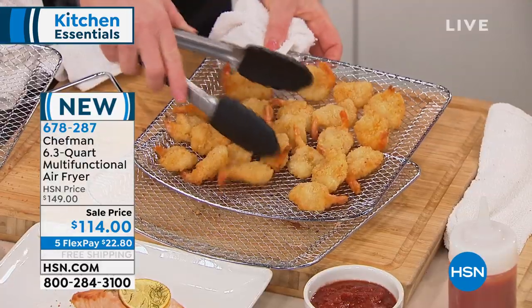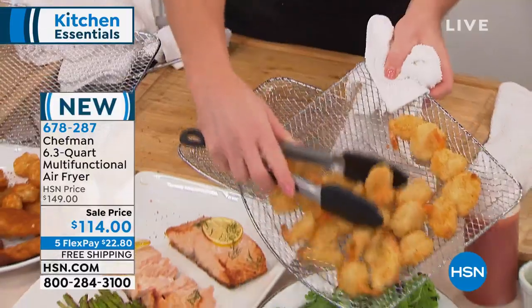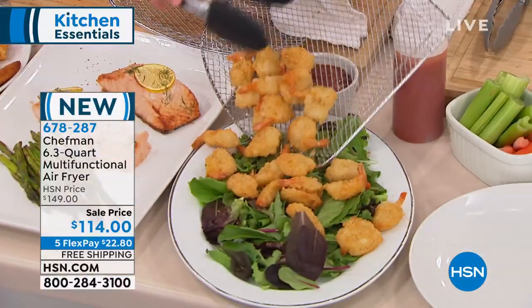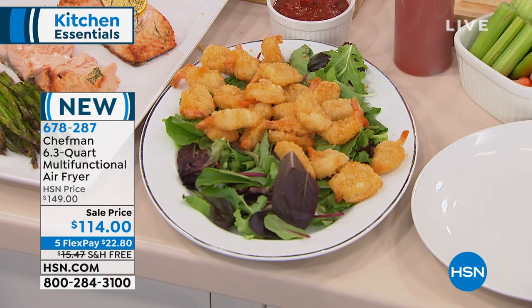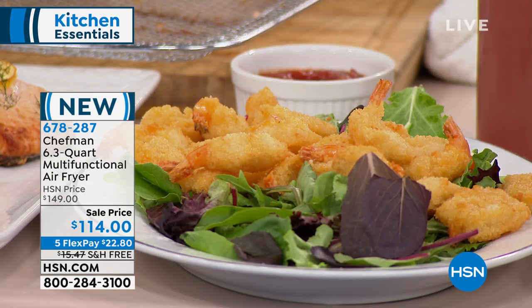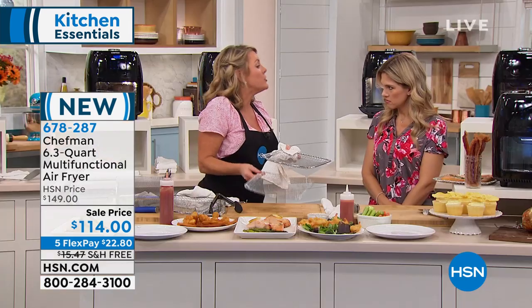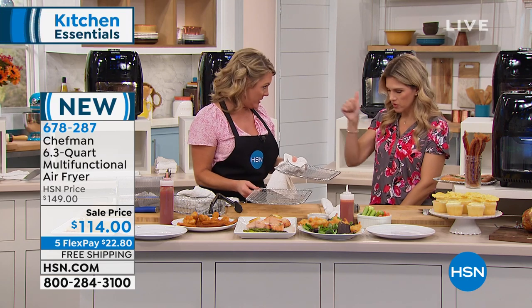So I want my crispy fried shrimp, and I'm probably going to put those, let's say, on a bed of lettuce, right? Let's make myself a nice healthy salad. A little crisp and a little green, maybe make a little dressing to go along with it. That goes there. But because I have the two tiers, I can do their dinner and my dinner. Both are included. Okay.